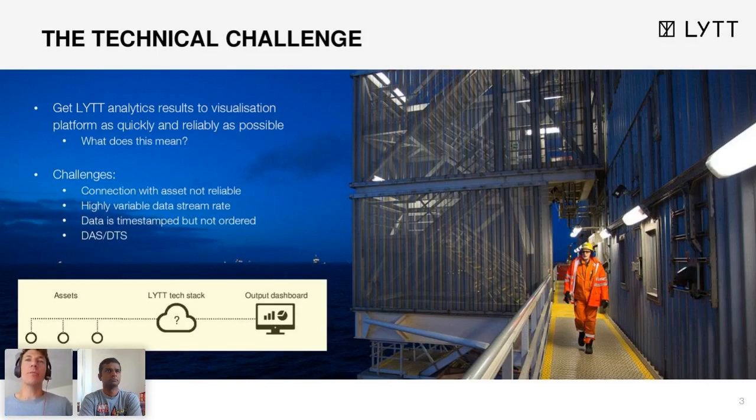Well, for example, if we have water breakthrough in a well that LYTT is monitoring using DAS, so that well starts to start producing water, we want the results of our water detection algorithm, which says which section of the reservoir is producing that water. We want those results to appear on our visualization dashboard just 5 seconds later.